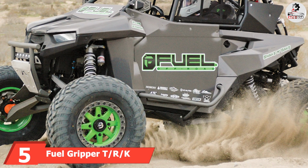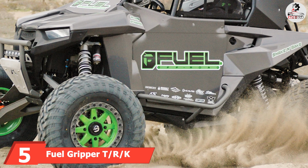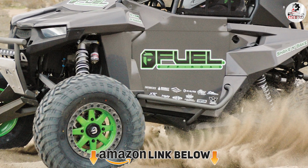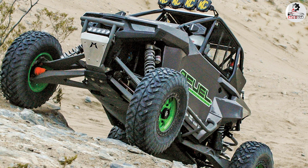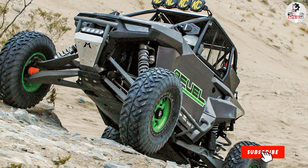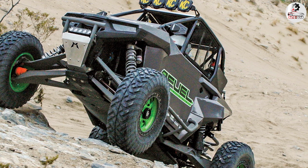The number 5 position is held by Fuel Gripper T/R. The Fuel Gripper T/R/K Kevlar is easily the toughest and most durable tire on this list, thanks to the synthetic aramid fiber, but also the puncture-resistant technology. It also comes with a 10-ply rating, which means that it can be driven at very low pressure.